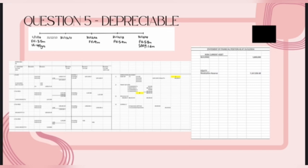1,828,571.43, and key in the CV, and we will minus 3.5 million, and we will get the amount of 1,671,428.57. Key in this amount in the journal 1, which is debit building, and credit pre-RR as 167,428.57.